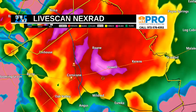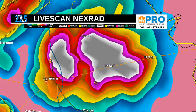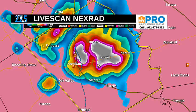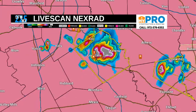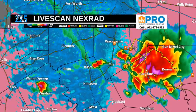So if you're in Powell, I would get inside and stay away from westerly windows. I really would. And if you are in Corinth, if you're in Rowan, this is a pretty nasty pocket of hail, and it has a history of producing hen egg sized hail, and maybe even bigger, up to tennis balls. So we're watching that. I would also like to point out here, we have a developing hail core coming up near the Italy area. That is right along our little boundary here, so we'll have to wait and see if that boundary kind of interferes with this one.